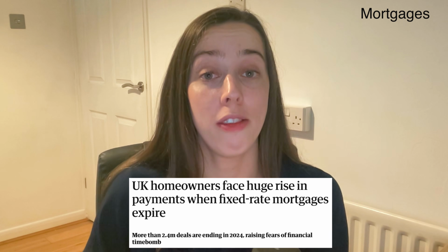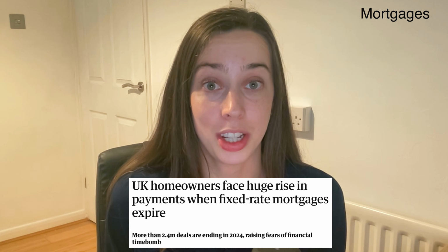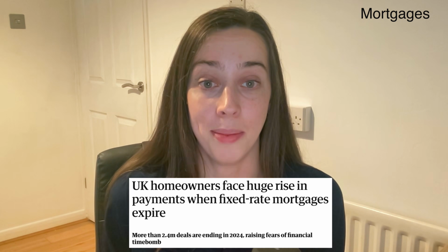Another thing that's impacted here are mortgages, specifically new mortgages or remortgaging. People that haven't got a fixed rate deal on their mortgage already are probably in some bother right now with the rising interest rates. Also, even people with these fixed rate deals, 2.4 million of them are actually due to expire by the end of 2024. And the average 2-year deals are now above 6%. So many people are actually going to see their interest rate triple over the upcoming months.